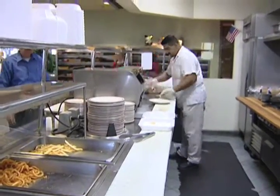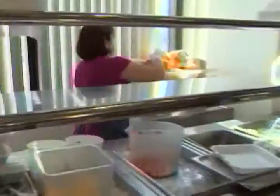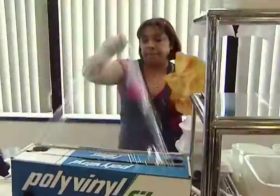If you've ever watched any cooking shows on TV, you've seen how hectic a commercial kitchen can get. Fast-paced activity, fire, and sharp objects make a commercial kitchen a breeding ground for possible accidents.